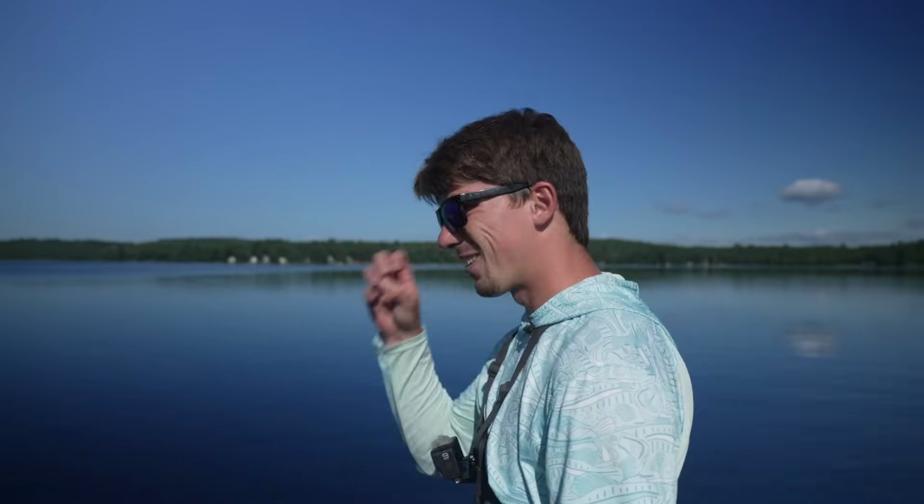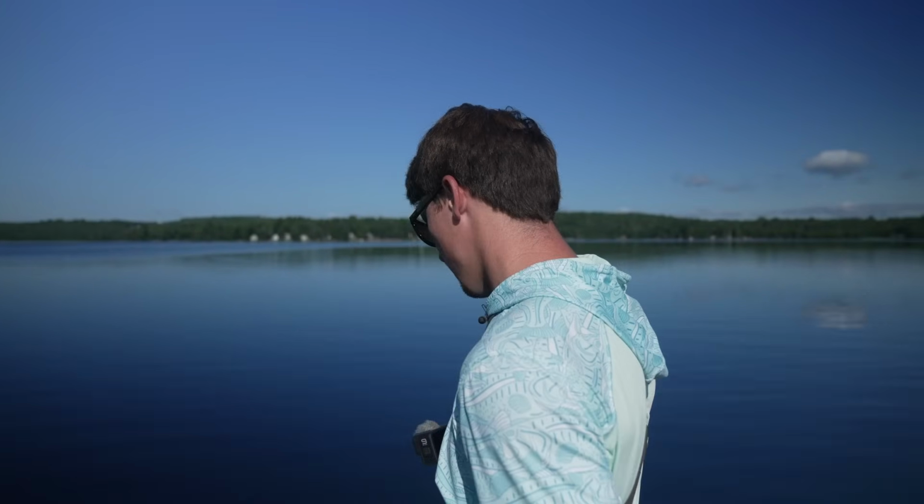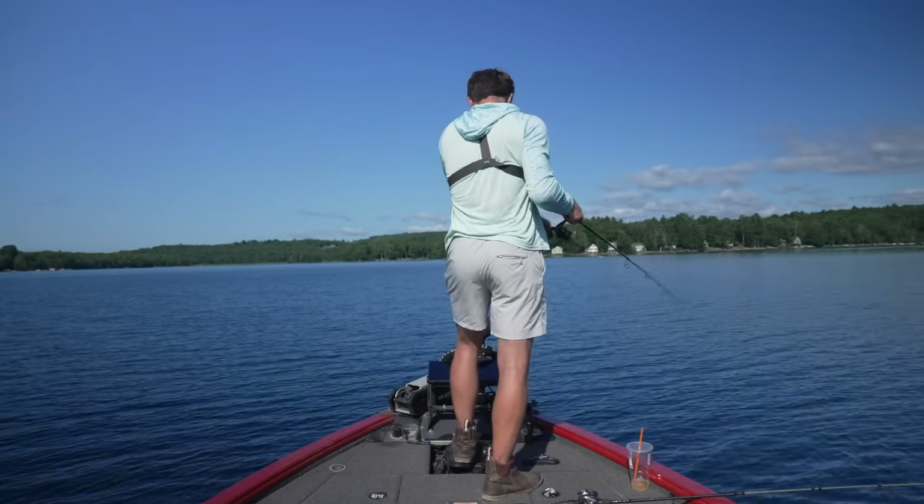Some of them are engaging it and they just will stop right before they're about to clamp onto the thing, but still looking good. I mean, I'm getting some fish to react. That's all that you can ask for. And I just lost one. So let's see if we can lose a couple more.